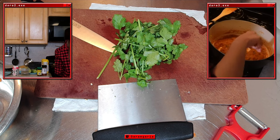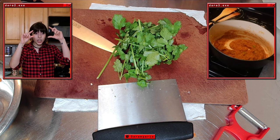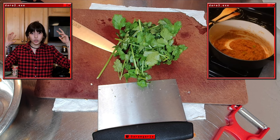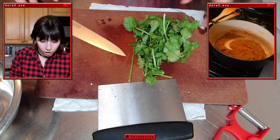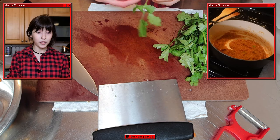And so, what grocery stores do, they sell you teeny tiny little bundles of plastic packaged cilantro, or whatever you can think of, for like $1.50. When a bundle like this can cost 80 cents. And they sell you those little quantities so that you're not wasting it and then you feel like you're saving money.